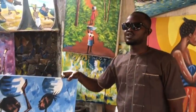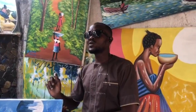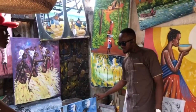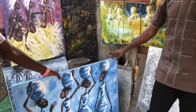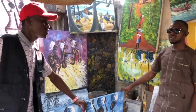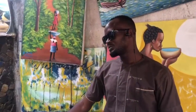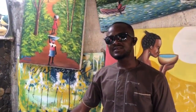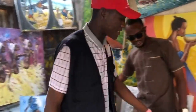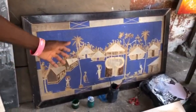A portrait of someone, having a picture of someone, a drawing. Okay, so how much does this cost? They have specific prices depending on the person who is buying it, the description, and where it will go, maybe in the living room, in the office, somewhere you would like it. And since I came, I have been looking at this particular art here. And this is a village.